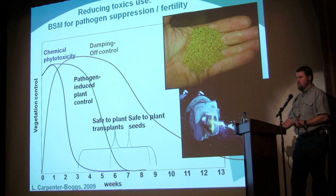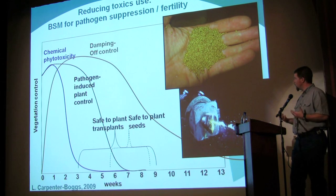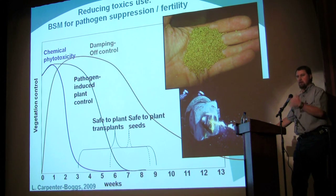And one of the issues is there's both a biological thing that's going on and a chemical thing that's going on. Sometimes they work together and sometimes they work against you. And we don't really know yet exactly what's going on. So we've been trying to figure that out to understand the mechanism so we can make it predictable.